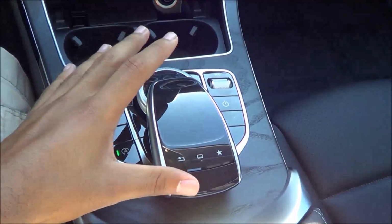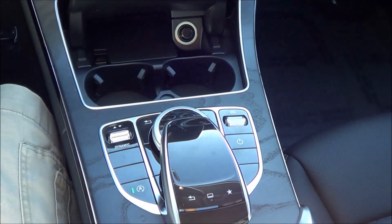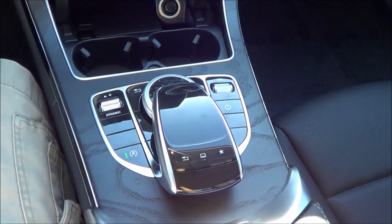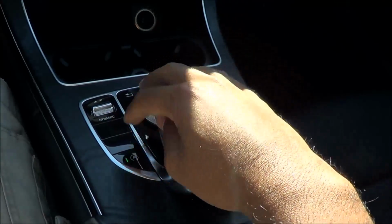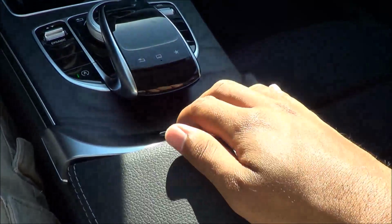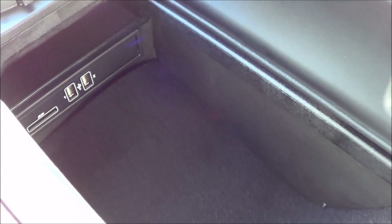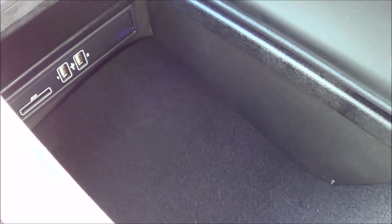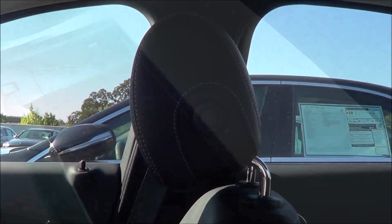And then right here we have your controller for the command interface, which I'll get to in just a second. And then right here we have your different driver selectable modes. Then your center console storage, which is okay. It's not the best, but it provides a decent amount. We do have your SD cards slot right there, and then 2 USB charging ports.